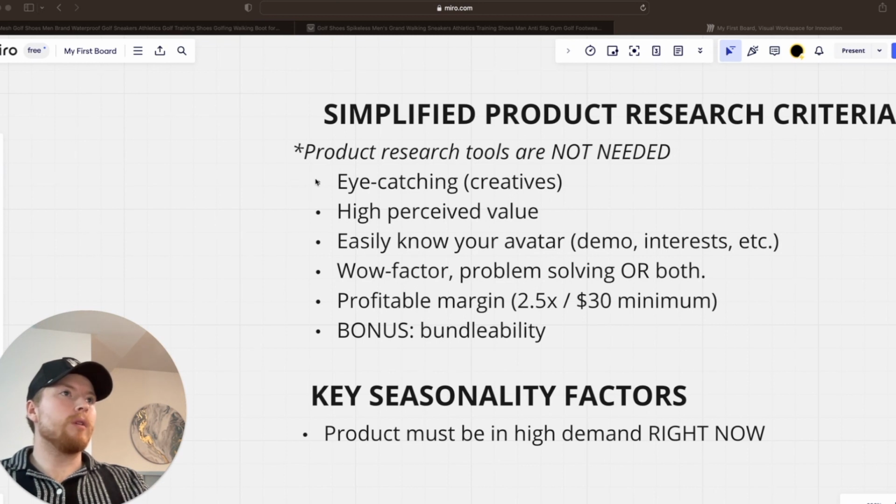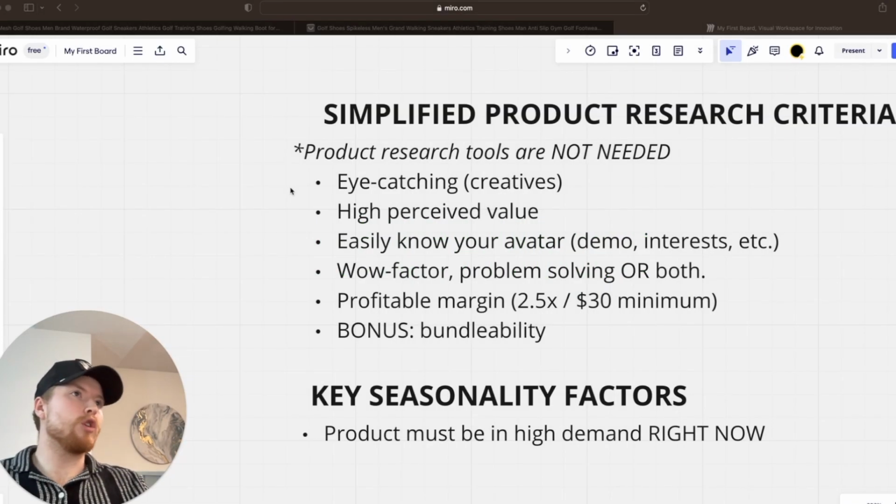So the first thing that we look for is we want to make sure that the product is eye-catching, and specifically the product creatives that you're going to be running. So the images, any videos that they have, that they actually catch somebody's attention when you're running them as ads, because you need to be able to stop somebody from scrolling and intrigue them enough to click and eventually buy your product.